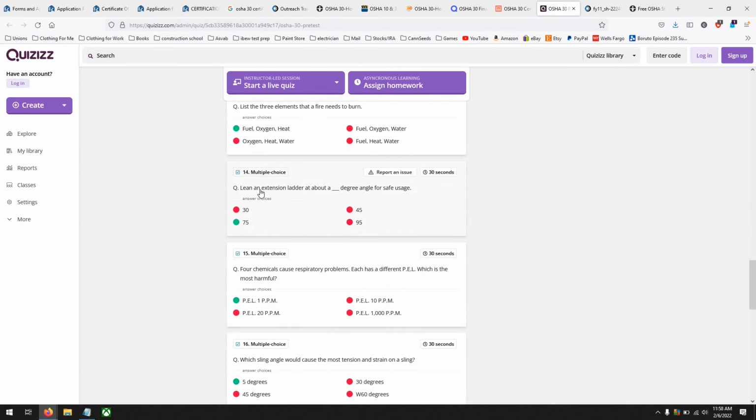Let's go to this. Lean an extension ladder at a blank degree angle for safe usage. So if you've seen my videos in the past, you know that we go through this because it says a requirement as well for you to become a contractor, which is why I say get your 30, or your OSHA 30.